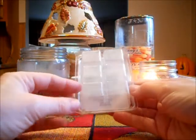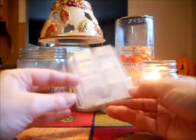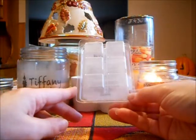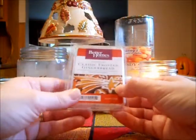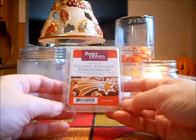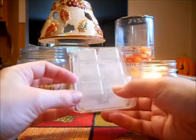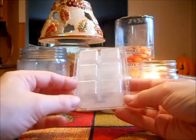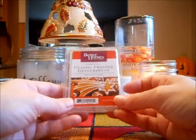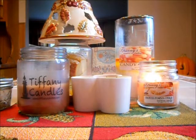And this is the one that I was talking about. I had this since last year. I had 1 cube, and the scent lasted me 2 hours. I couldn't believe it because I've never had that problem with Better Homes and Gardens. So now I'm thinking, I better start grabbing some of my tarts that I've had for a year, because the scent was strong, but it only lasts, like I said, 2, maybe 3 hours the most for 1 cube. So I finished that off.